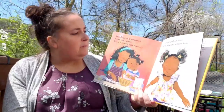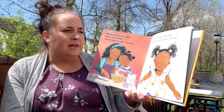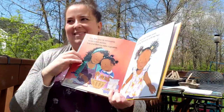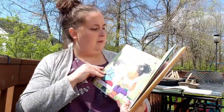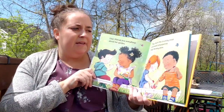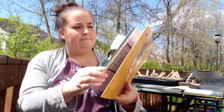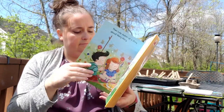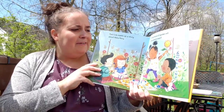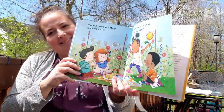Orla, Ben, and Ty are coming to see Lola's garden. Lola and Mommy make cupcakes. Lola wears her flower shirt, and Mommy helps Lola with her hair. Look at how pretty she looks. Lola's friends love everything about her garden. They share the crunchy peas and sweet strawberries that Mommy grew. We love sugar snap peas here. Then Lola makes up a story about Mary Mary. What kind of garden do you think Lola will plant next? Do you make guesses?